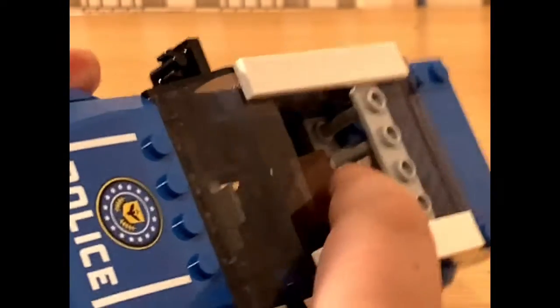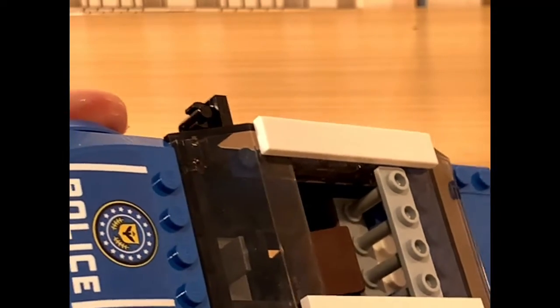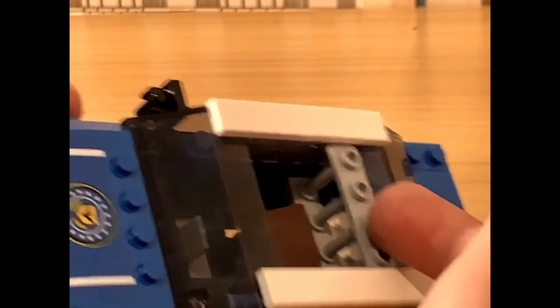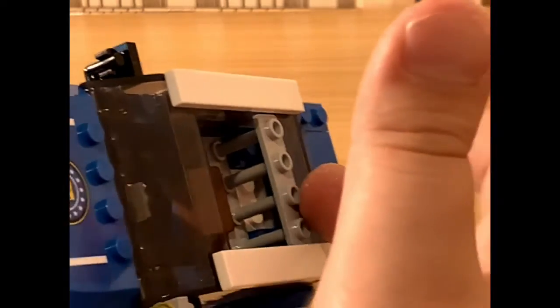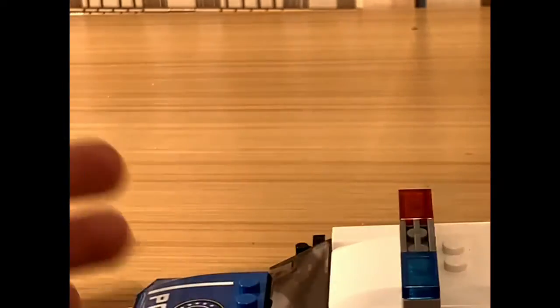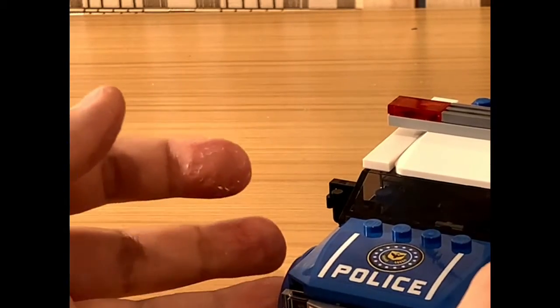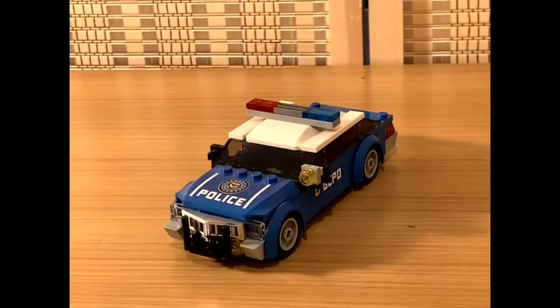And in real actual human life, police cars have these little compartments in the back to put bad guys when they catch them. They kind of try to recreate that, but you can't really place a minifigure there. I kind of wish they did that, but still, it's just a nice, great looking police car.